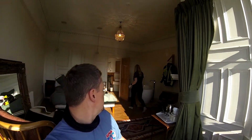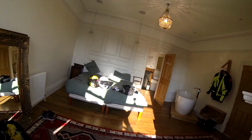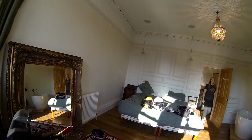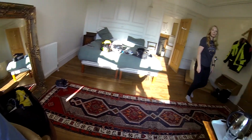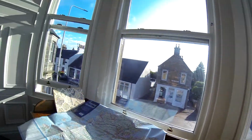We spent the night in Banner's House Hotel. Really nice little place, nice quiet little village. The room's lovely. As you can see, wife in the background getting ready. Got a bath in the room. Really nice wood panelling, nice wooden floors, nice view out as well. Desk in the window. In terms of value, really good place to stay.